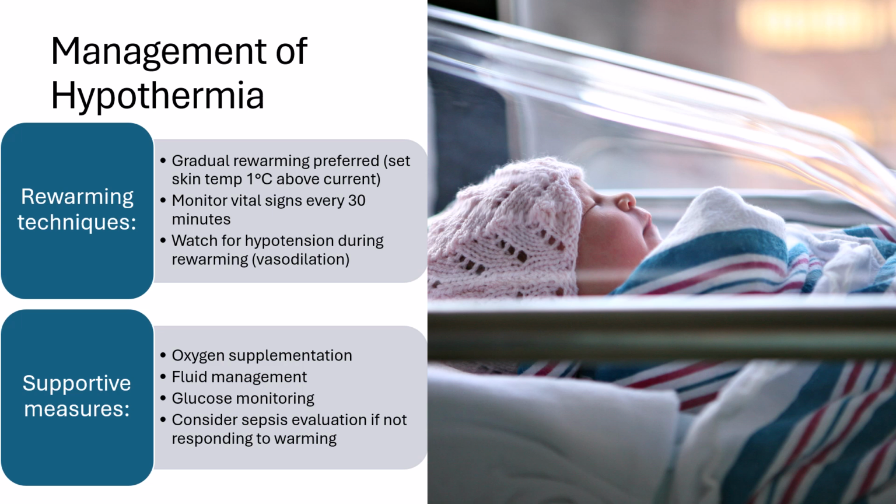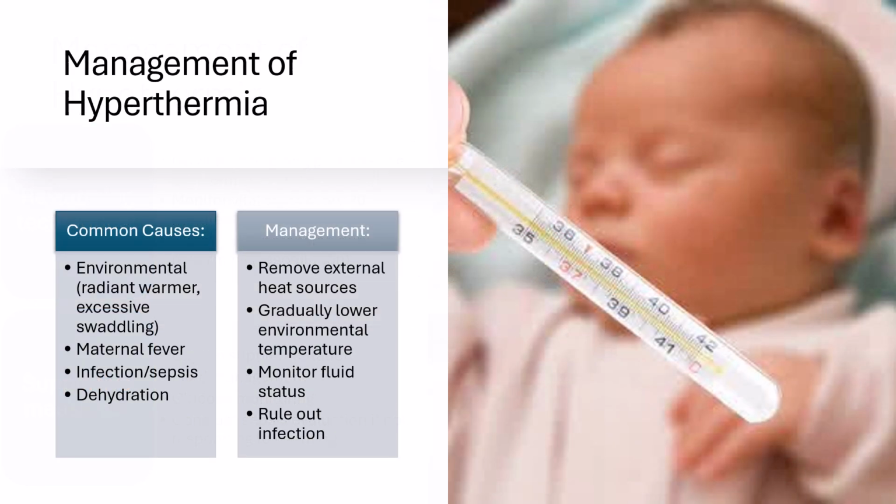Supportive measures include oxygen supplementation as needed, careful fluid management, frequent glucose monitoring to prevent hypoglycemia, and considering a sepsis evaluation if the infant doesn't respond to warming as expected. The exam often presents scenarios requiring you to identify the appropriate rewarming approach.